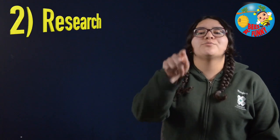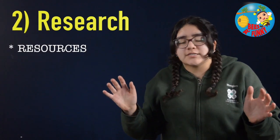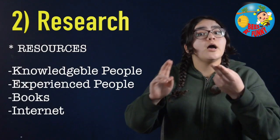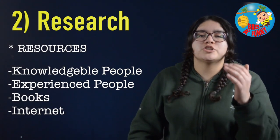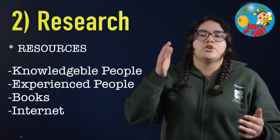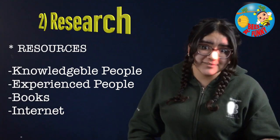Number 2, research and information. You will have a variety of resources. That could be people who know your topic or have experienced it, books, but most of us go on the internet. And here's the advantage if you know what your topic is on or is about while researching online. You will know for sure if the information is accurate or if it's not.